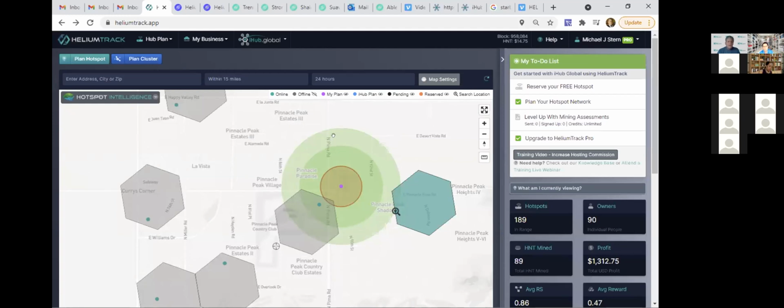So these two other circles are what we call the sweet spot. They call this the inner sweet spot and the outer sweet spot.